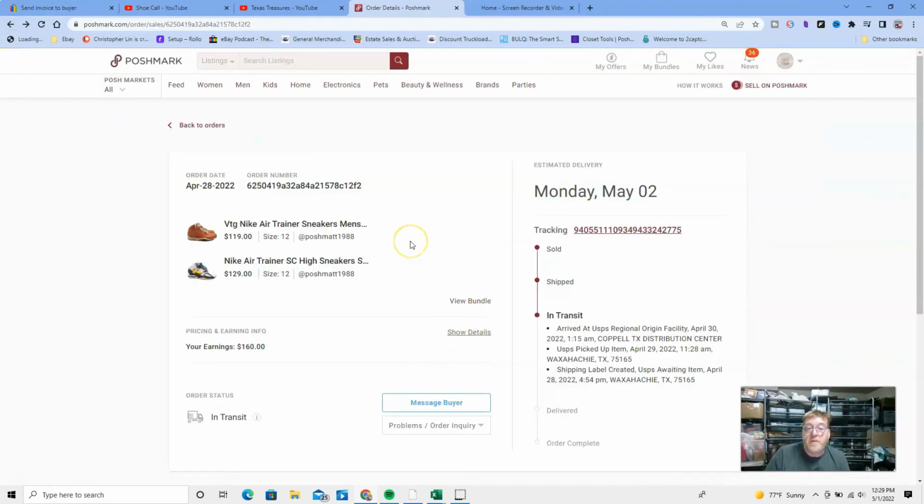And the good thing about Poshmark is bundles are easy. I know eBay's talking about bringing that bundle feature in their spring update, so I look forward to seeing that. So there's my top 10 sales, $50 or plus. Hopefully you found some value from this.